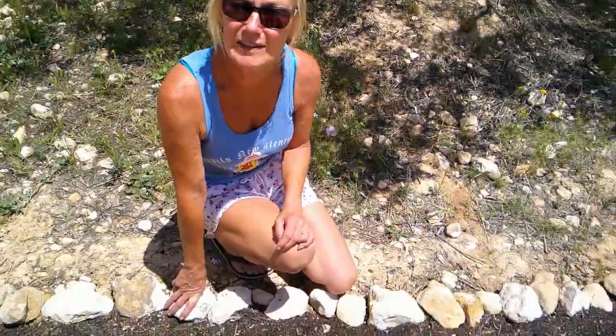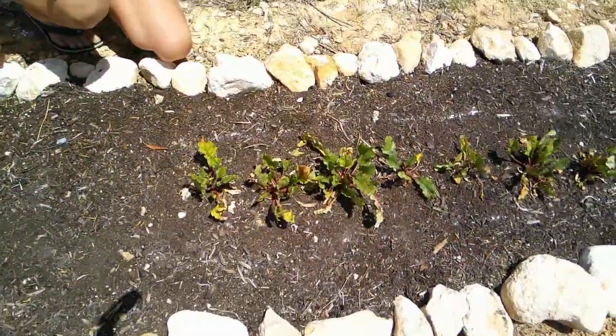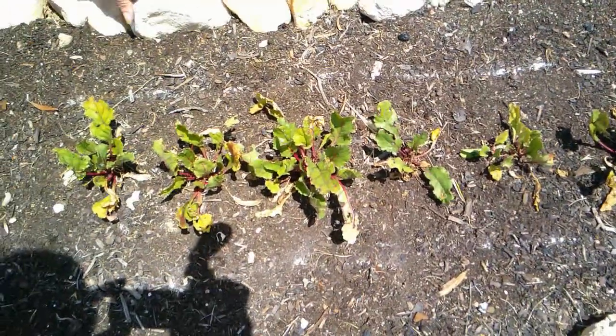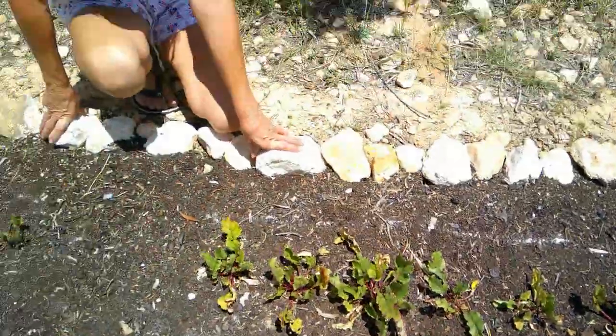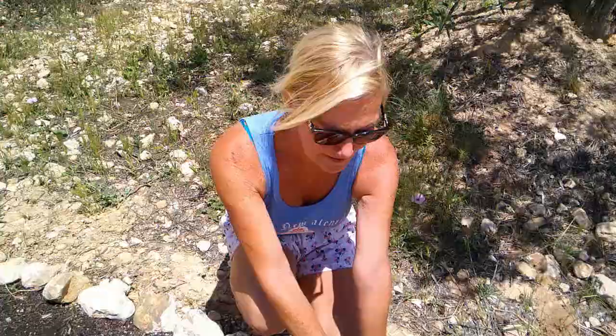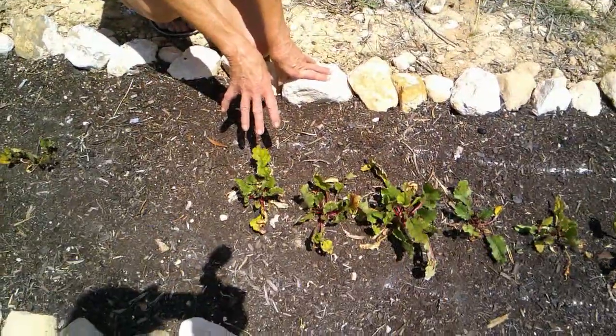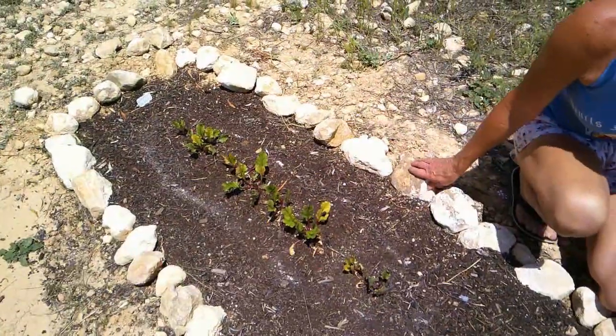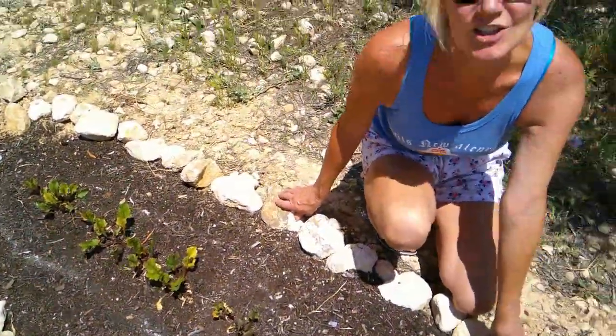It was doing absolutely brilliantly, and now it's just stopped. It's not growing at all. It's not dead, but it's not growing, and we think maybe we planted them too late. We planted these in February. These were grown in a seed tray first of all, and this lot straight into the ground, but I think it's too late. I think we should have planted them earlier. We did what it said on the packet, but yeah, we need to try again next year with those.